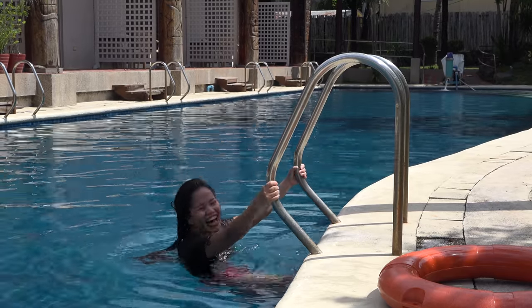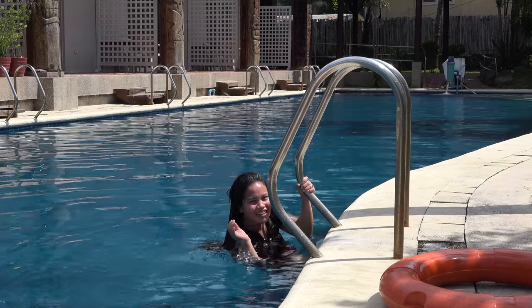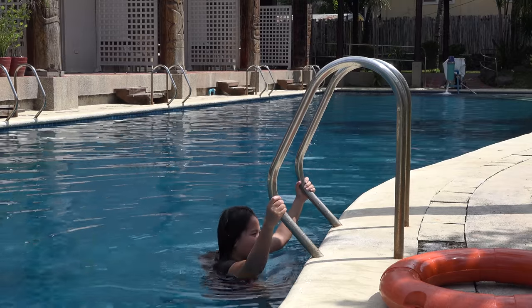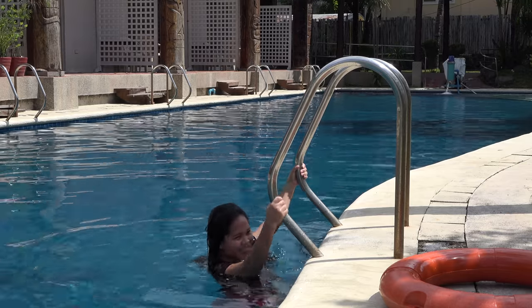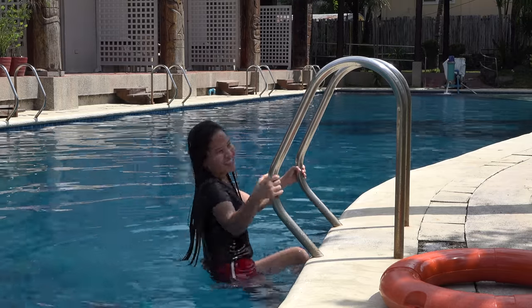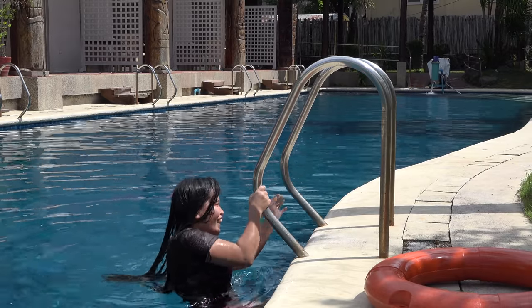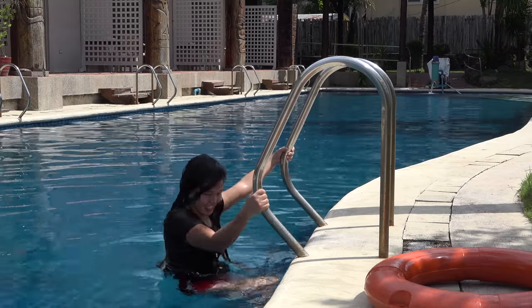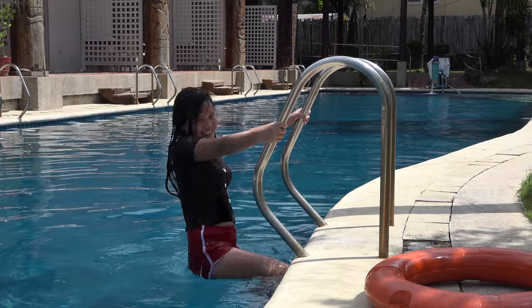Go with a sexy shot, baby. Do it. Let's do it. Let's see what you got. Work it, work it. Come on out of the pool, baby. Come on out for the camera. Let's see that merchandise.